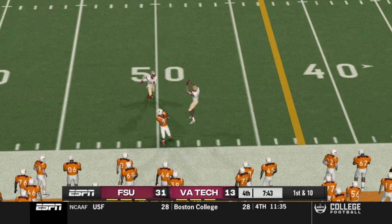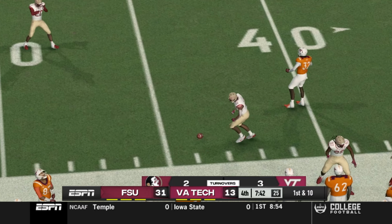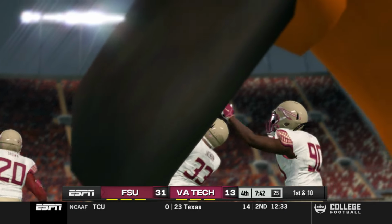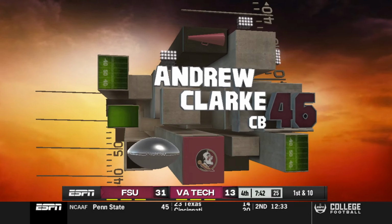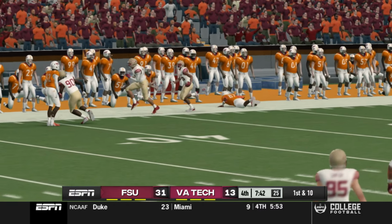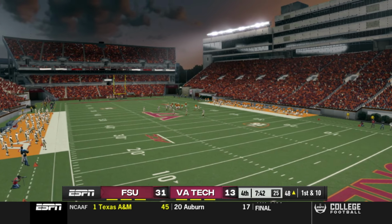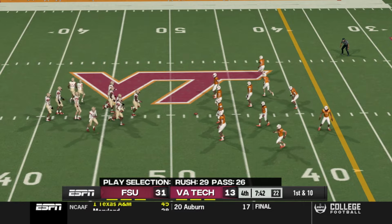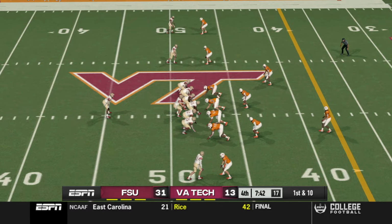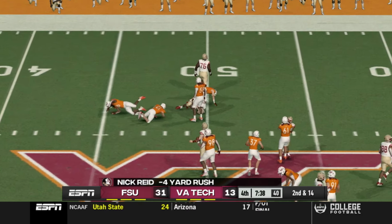He delivers into coverage, and the defense has it. He has to make better decisions than that. He should have known that there was no room to squeeze that ball in there. From the 48-yard line, first down. Toss left and he'll lose yards.